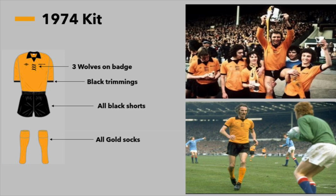In 2nd spot, I have gone with the 1974 Wolves kit. In this season, we're in the 1st division of English football and on a fairly average campaign under the lead of English manager Bill McGarry. But our most notable accolade that season was winning the League Cup at a packed-out Wembley versus Manchester City, 2-1.